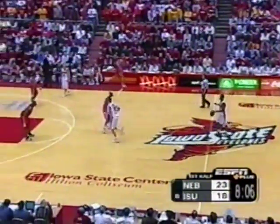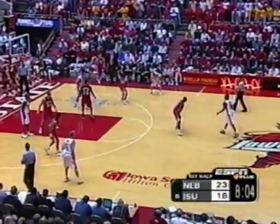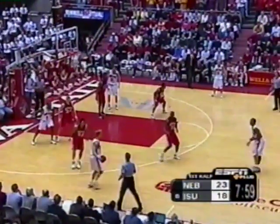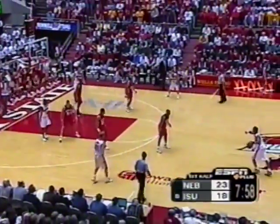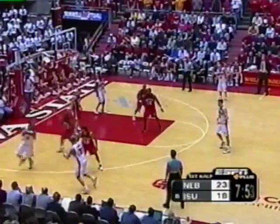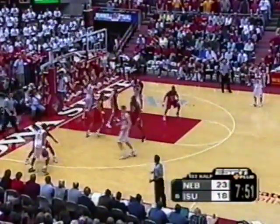Nobody's sitting in the upper reaches of Hilton Coliseum right now. Only the fans in the lower level are sitting down. Everybody else standing. I don't think Barry Collier needs to worry about the intensity of his basketball team any longer here this afternoon. This is a veteran team from Nebraska playing on the road in a tough environment, very much into this game.